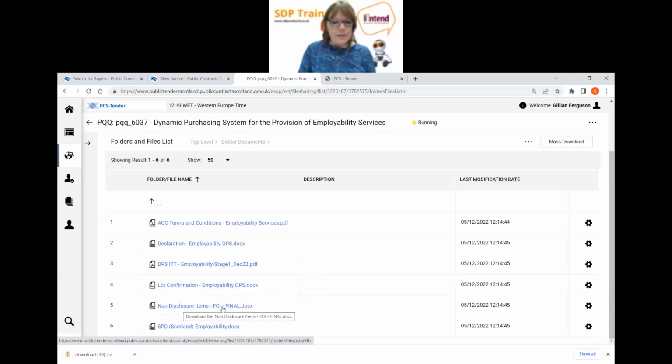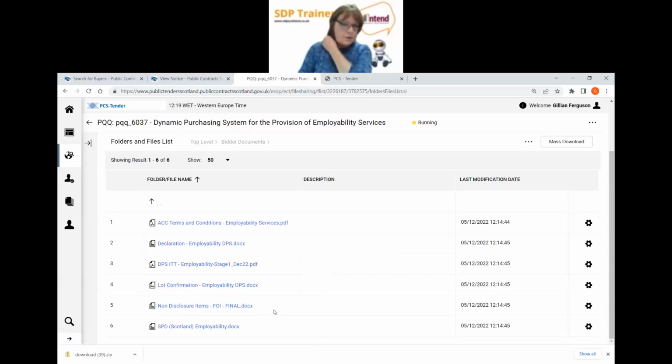Non-disclosure, if you decide bits of freedom of information that you don't want excluded, and particularly this one here. So this is the critical one, the SPD Scotland Employability Doc. And that's where you're going to fill in your manpower, your insurance, your background details, and so on. So that already is one that I would be looking at straight away.